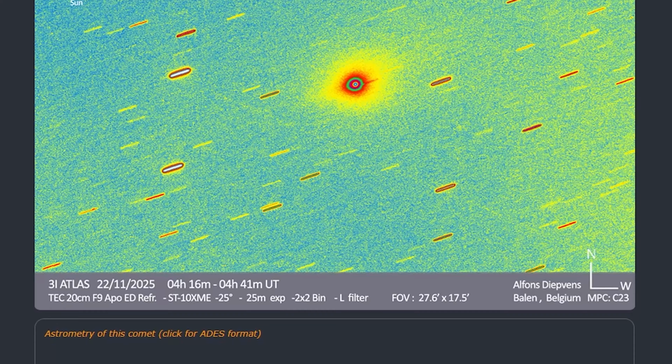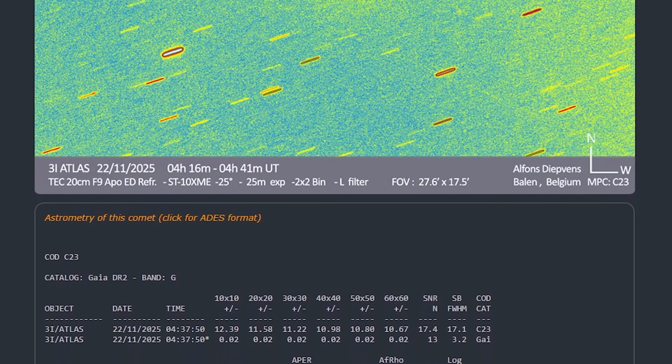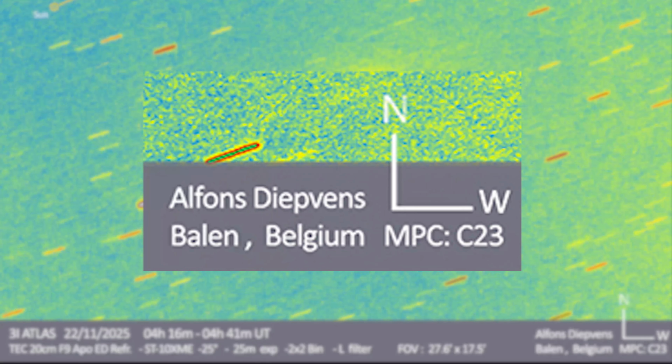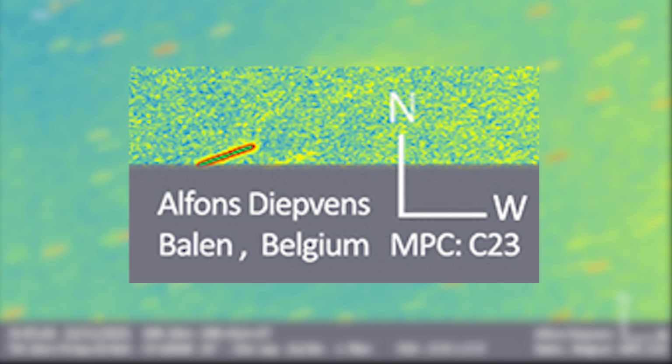Let's kick off today's updates with the latest images of the interstellar object 3I Atlas. And of course, not the blurry shots released by NASA, but crisp, high-definition photos captured by dedicated amateur astronomers. On your screen is one of the latest images of the interstellar traveler 3I Atlas, a false-color rendition created by Alphonse Diepvens in Belgium, offering a strikingly different lens through which to observe this enigmatic object.